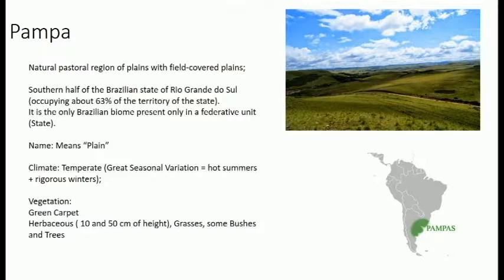When viewed from afar, the Pampa has the appearance of a green carpet because it has a flat, homogeneous landscape. In comparison to savannas and forests, the Pampa is considered fundamental in attenuating the greenhouse effect, controlling soil erosion, and preserving biodiversity. Ecologically, it is a biome characterized by vegetation mainly composed of grasses, creepers, and some trees and bushes, found near rivers which are not abundant.